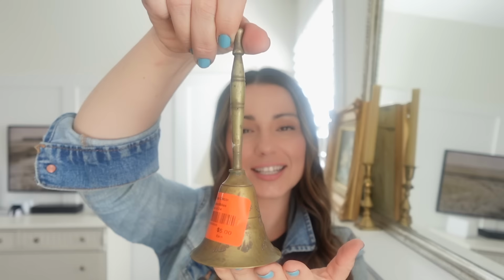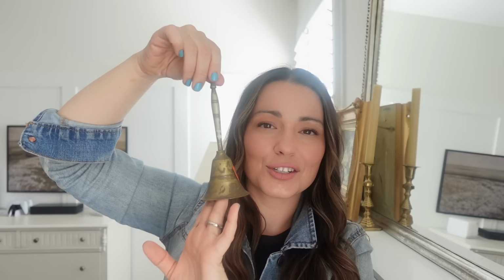From Habitat for Humanity, I found this beautiful vintage brass bell. Absolutely gorgeous. I've been looking for one of these. This just goes to show you, never give up on those items that you're looking for, because sometimes you find them when you least expect them. And that was this today. I hardly ever go into Habitat for Humanity, but I'm happy I did because I found this for $5 and I think it's just so beautiful and I can picture it styled on some books. So I was very happy to find this.